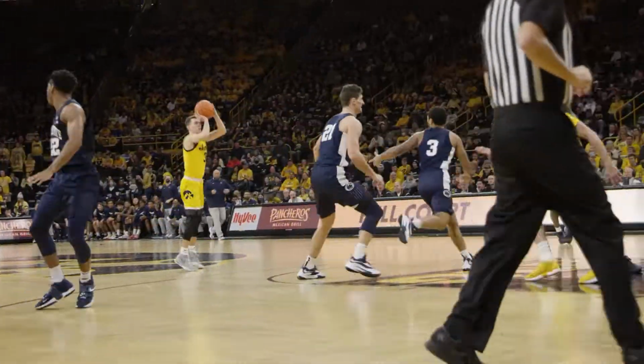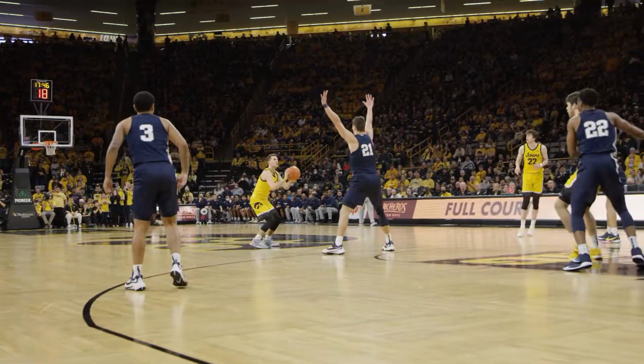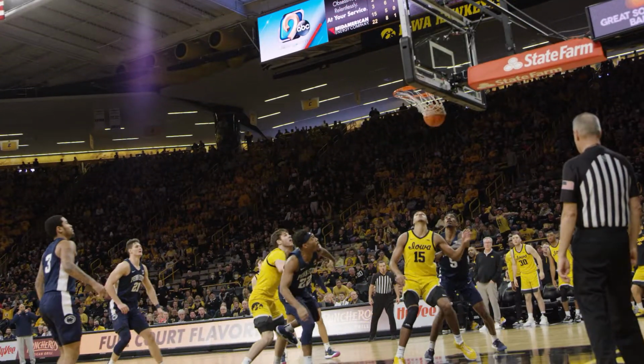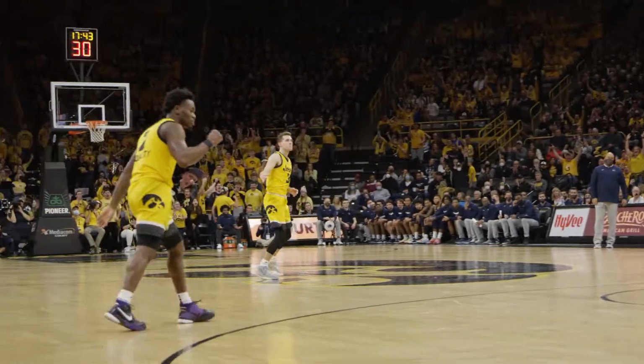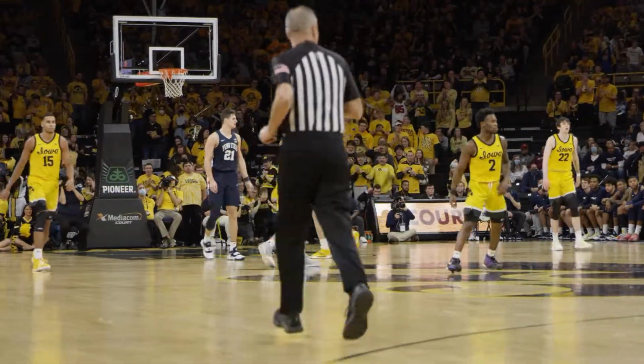Bohannon on the fly. Pull up for 3 in transition. It's short. Toussaint beats Sessoms to the basketball. Jordan from 35. Good. Joe Toussaint gets credit for at least half that basket. He should, Gary, no doubt about it. He was the fastest man on the floor.